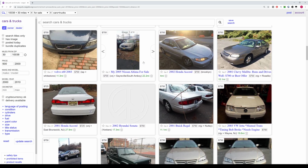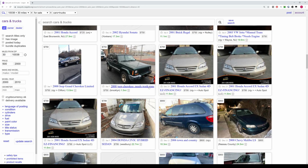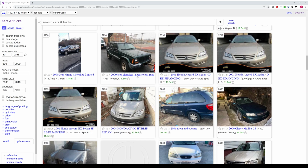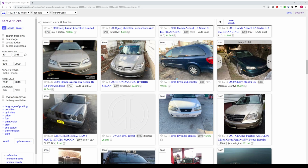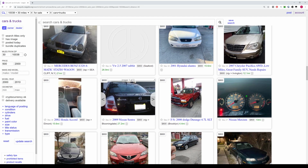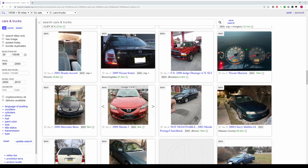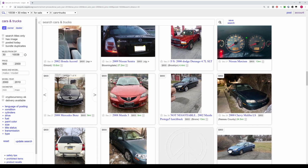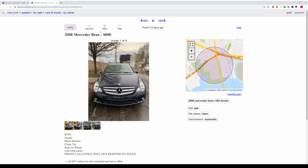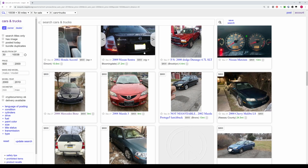The pickings are relatively slim so far. Jeep Cherokee needs work runs. I stay away from needs work. Anything that looks like it's in an alley, don't care about. I guess the requirement for this is going to be fun car, right? We'll look for something that's fun. Oh, that's kind of an interesting car, but that's obviously not going to be very fun, and it's probably a piece of shit. Yeah, look at that, piece of shit.